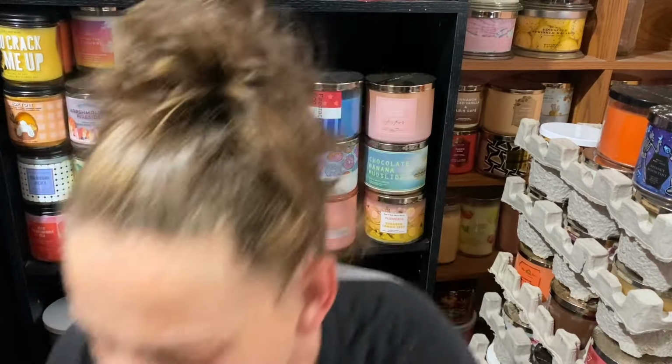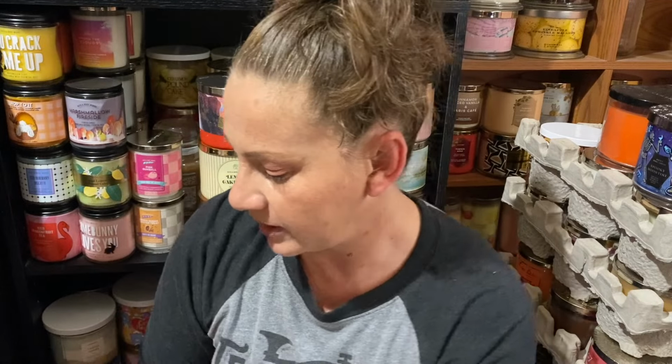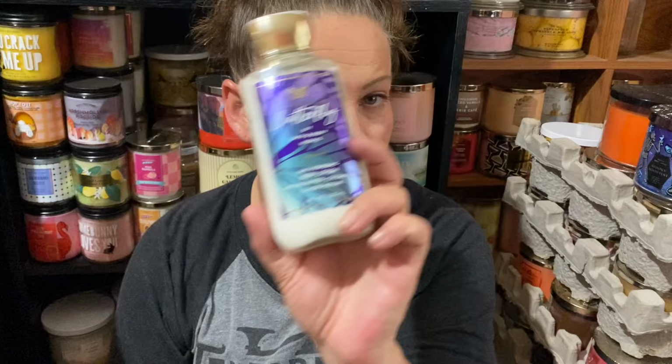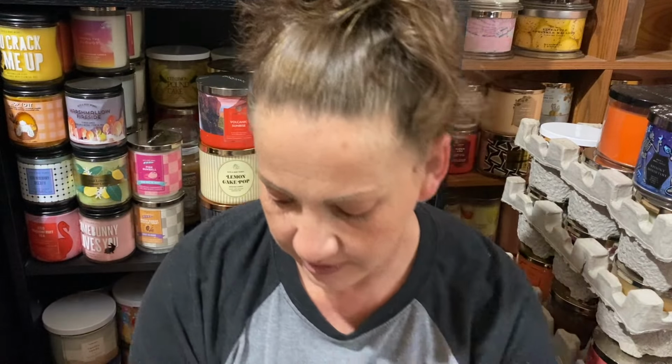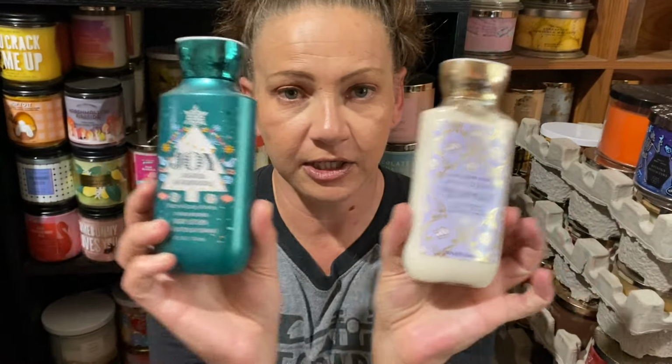I have two Twinkling Midnight Skies. I have two more Blueberry Bundt Cake, and we already know I really like this scent, so that's why it keeps reappearing. I do have a Cucumber Melon, a Butterfly, a Bonfire Bash. I also have a Whipped Berry Meringue and a Joy Sugared Snickerdoodle. So I was able to fit a little bit more up here on the top now that I've sorted everything, but that is it for my body cream and body lotion collection.